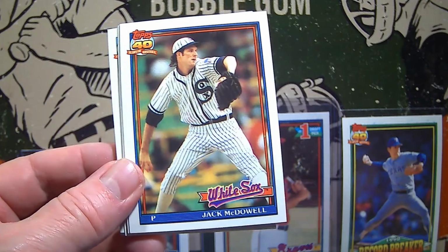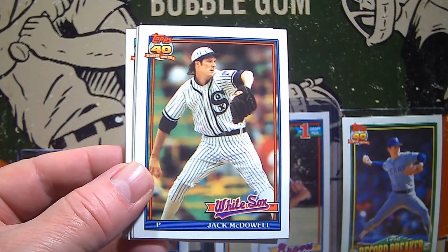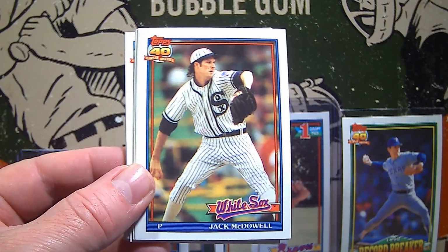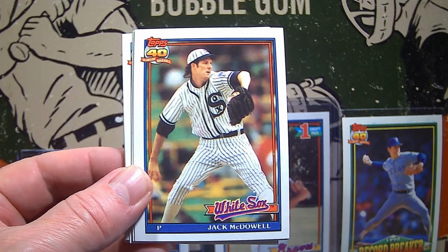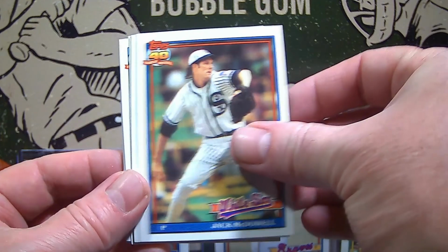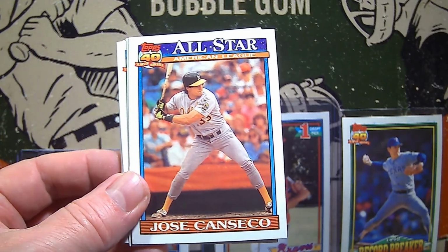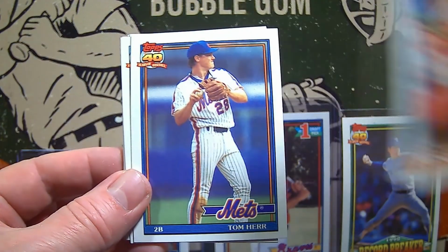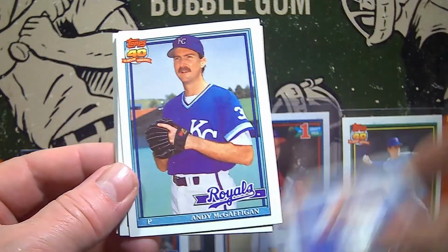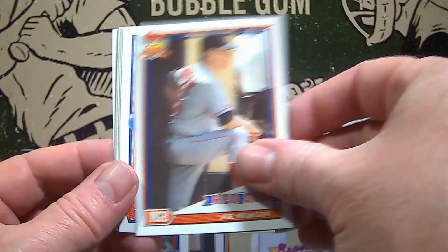Look at that. Classic Sox uniform right there. That is cool looking. That's Jack McDowell of the White Sox. That's a cool card for you, Deb. Nice throwback. Jose Canseco All-Star card. I'll put that in the star stack because a lot of folks liked Jose Canseco.